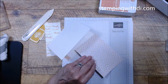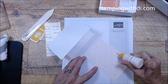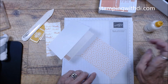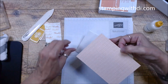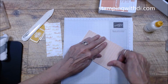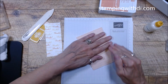So I'm going to use my green tip glue. Look how cute the little hearts are in the back. All right. And this is just the petal pink out of the subtle 6 by 6 DSP collection pack. And then I'm just putting this on here so it covers that whole note card. So that's why I'm using the green tip glue. It allows me to have a little bit of wiggle room when I'm doing that. All right.